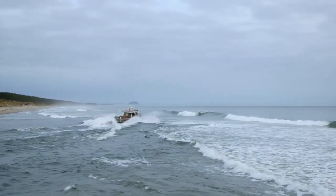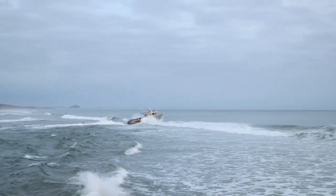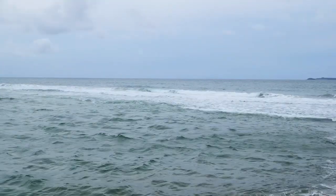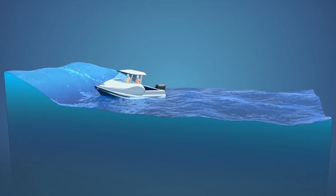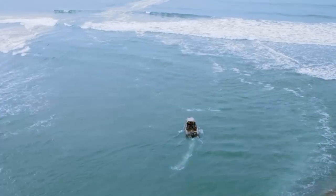If you're waiting, watch other vessels cross the bar, but do not assume they know what they're doing. Only one boat should cross the bar at any time. Watch for a lull in the waves. Once you have committed to crossing the bar, you are committed. Never turn around on a bar. If you turn around on a bar, a wave can hit you side on, which can easily capsize any vessel.